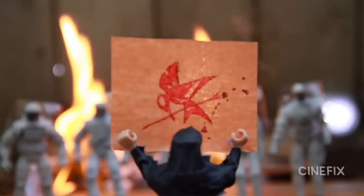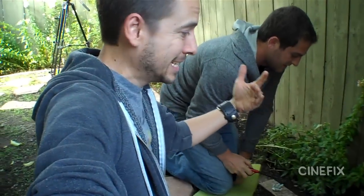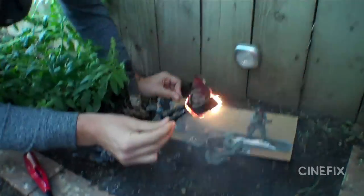We've got a big fire in the crowd where someone holds up the sign that has the Mockingjay logo on it, and then there's a Capitol flag that's on fire. We're lighting the Capitol flag on fire, and pretty much only got one take. It's all or nothing. Ah, it's like a marshmallow.